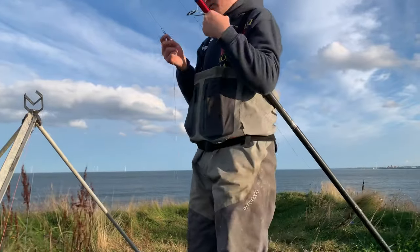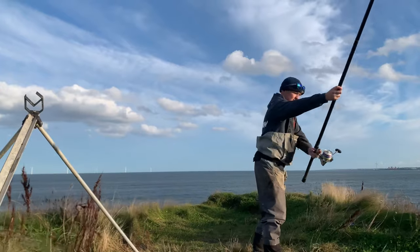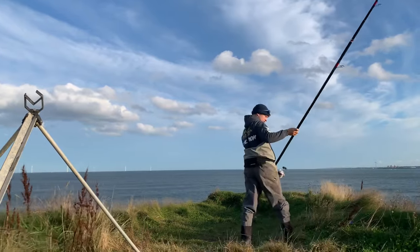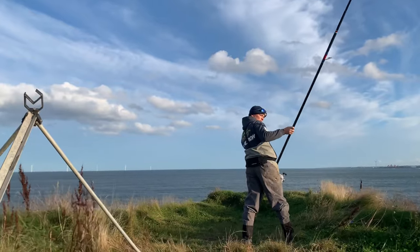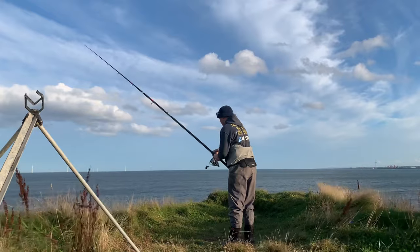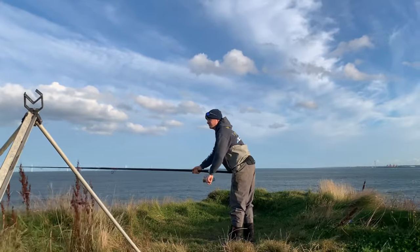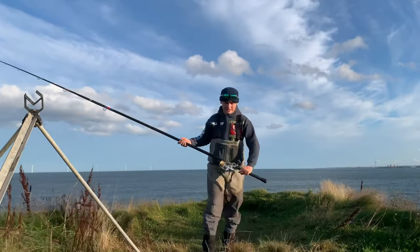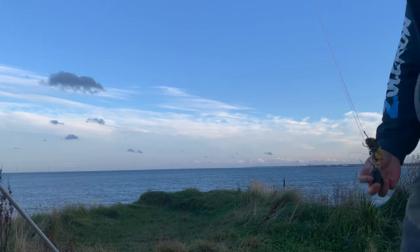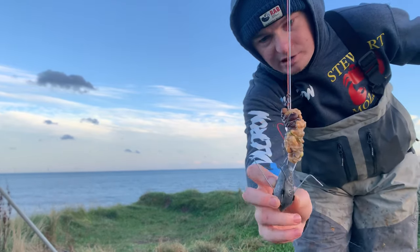Next baiting going out, I've got cart, mussel and eater peeler. I'm going to try and get a fish. It's windy now. Blimey, that wind isn't half getting up. Well, next cast, little slice of eater peeler. Little slice, probably more like a big chunk, isn't it?